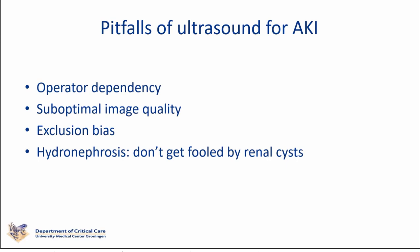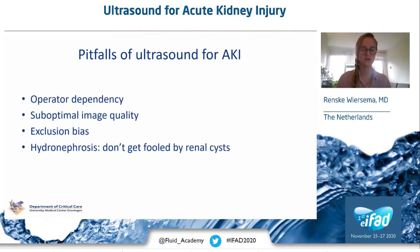It's important to mention that ultrasound always has pitfalls. So also when assessing patients with acute kidney injury, ultrasound remains operator dependent, and of course, specifically in critically ill patients, you often have a suboptimal image quality, which may prevent appropriate interpretation of the images. What happens in some studies is that if we don't get proper images, we tend to exclude these patients. But this may cause a bias because the images get less good if a patient is more sick, or if a patient has a higher body mass index, which means that the patients that we do include do not represent the whole population that we would like to study.